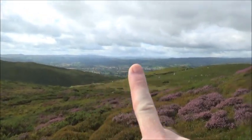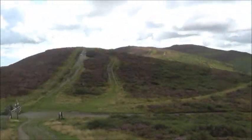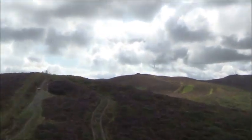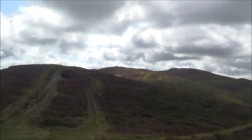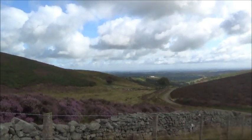That's Ruthin, town of Ruthin in the Vale. Talking of Moel Famau, just gained that little bit of height, and you can see the Jubilee Tower. So that's Moel Famau. It's looking down towards Liverpool that way, the Wirral and what have you. But I'll be heading towards Moel Arthur. Whoa! The wind! Woo! There's Denby!